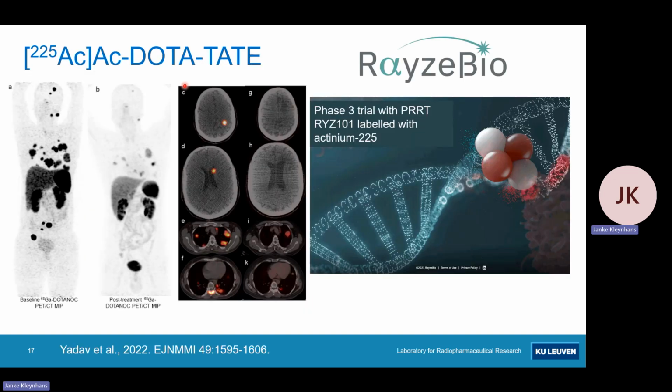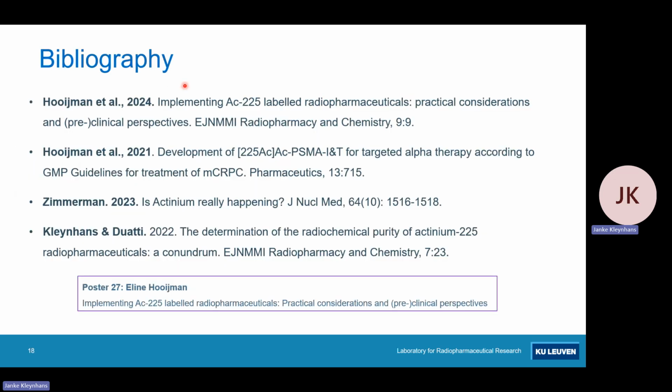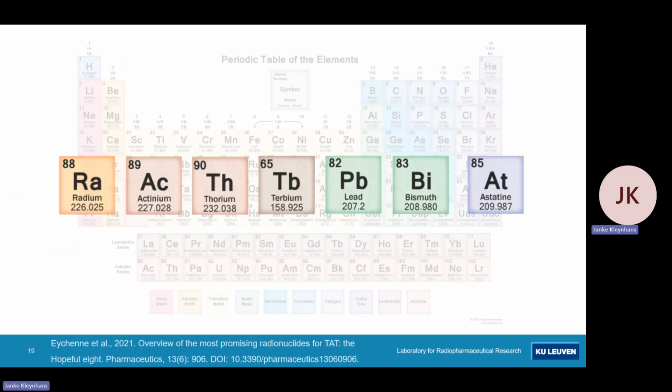Then finally, actinium-225 dotatate is in phase 3 clinical trials. This is the most advanced application, and it looks quite promising indeed. Here is a bibliography. Have a look at that.